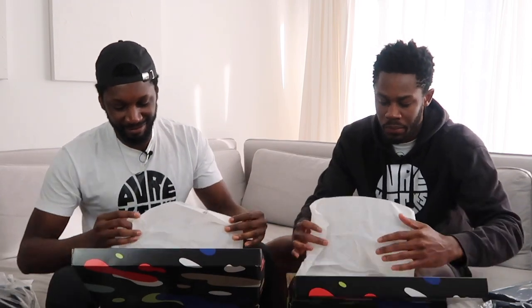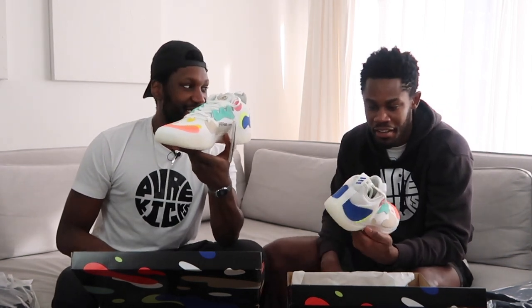3, 2, 1? Let's go. 3, 2, 1. Oh, the colorway's cold. Oh, my God. And you know why it's perfect? Did we not react to these? We did, on leaks. And they're really here in the flesh. I was expecting the black colorway. So to see these.